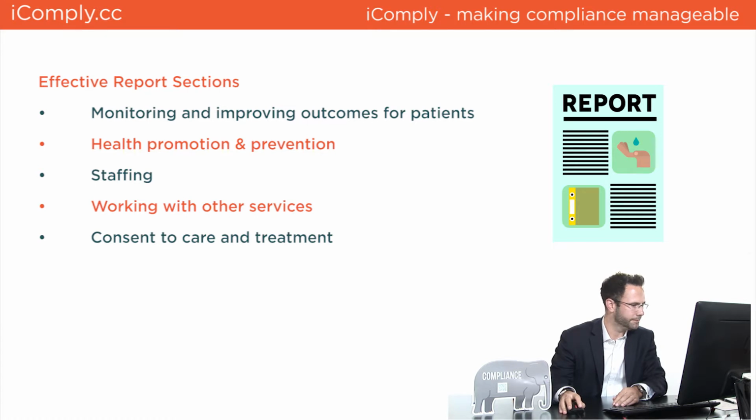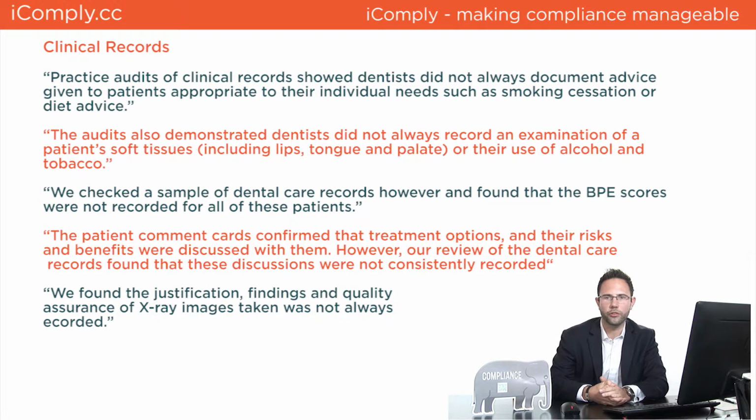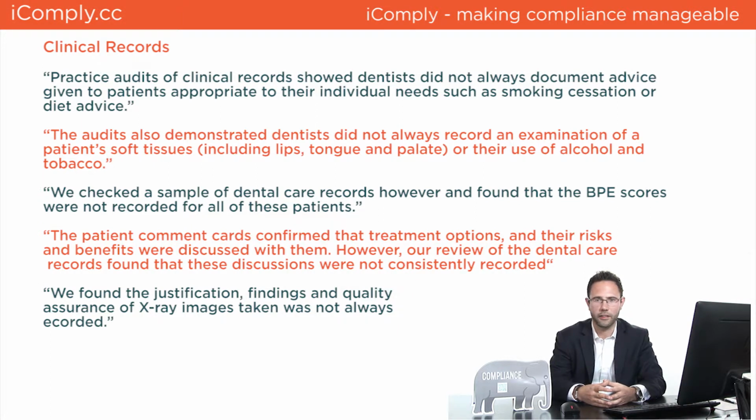Okay, so moving on. Clinical records. Just to talk about this because it's so important with what they're looking at. These quotes are all taken from different reports. Well, maybe two are from the same, but I think they're all from different reports. The clinical records, practice audits of clinical records showed dentists did not always document advice given to patients appropriate to their individual needs, such as smoking cessation or diet advice. So this is the conversation. Obviously, you should be noting down their alcohol and their smoking and how many cigarettes they smoke, and then you should be giving advice in line with the Delivering Better Oral Health Toolkit if you're a dentist or a hygienist as a clinician.